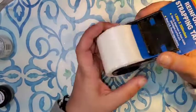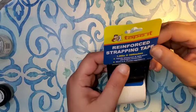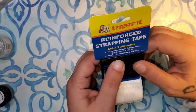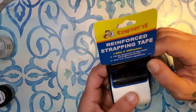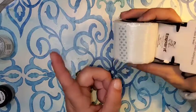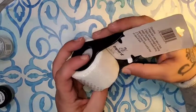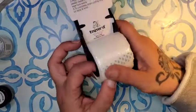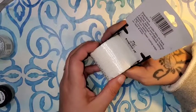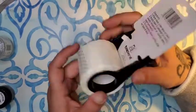Also, I got this tape as well because this is that tape that has those lines. It's reinforced strapping tape. Handy dispenser and tape seals packages, cartons, etc. Meets U.S. postal regulations. So I got it because I thought it would be great to put 1 to 3 strips across the boxes, so that it's harder for people to get into it. You'll break the seal, and not everybody's going to have this kind of tape, but everybody got that clear tape. So if somebody got into your package and then retaped it, how you going to know unless you have a label over the seal? So whatever, but yeah, I got that.